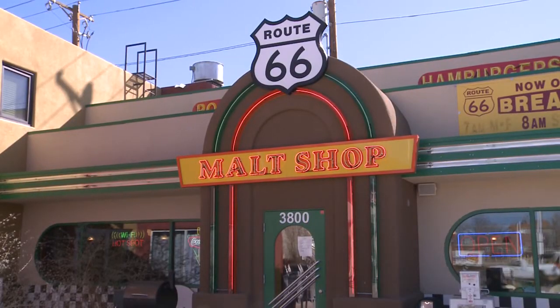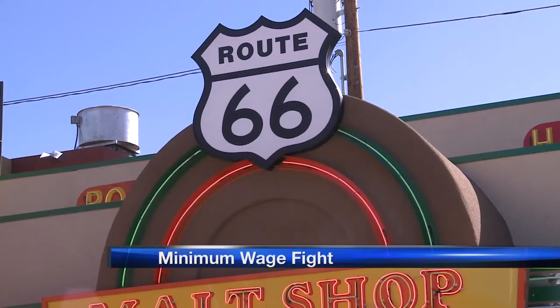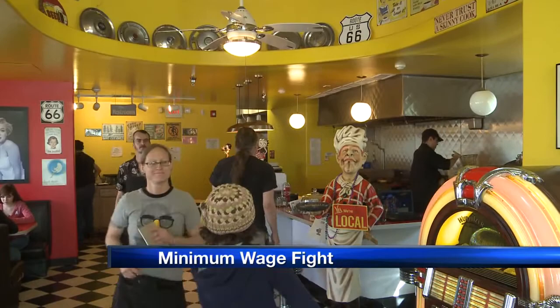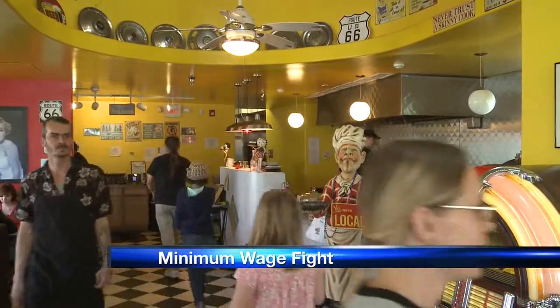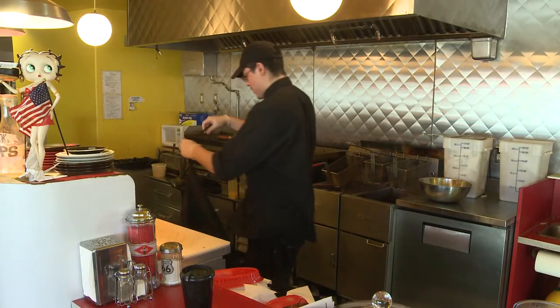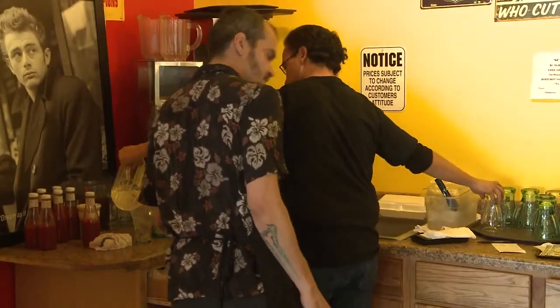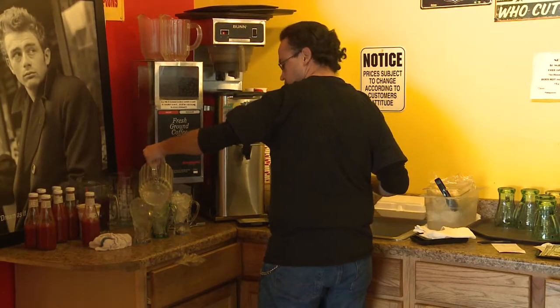You may notice protesters outside of a restaurant in Albuquerque, a restaurant that actually admits it is not paying workers the new minimum wage. The owner of Route 66 Malt Shop in Nob Hill confirms hourly workers are still making $7.50 an hour, not $8.50, and tipped workers are still getting $2.13, not $3.83. He says the higher pay would drive him out of business, and he claims his workers are okay with that.